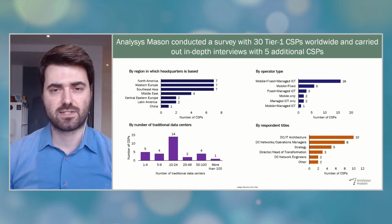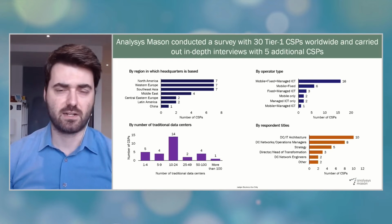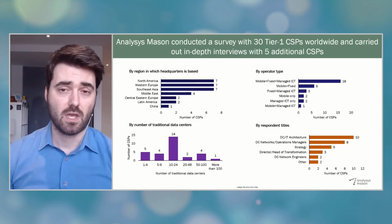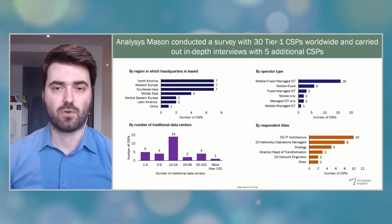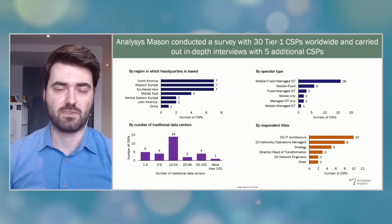And in terms of data center size, most participants clustered around 10 to 24 data centers. But we also had some CSPs with more than 50 or hundreds. And we actually did in-depth interviews with some of these large CSPs that provide global data center services with locations spread all around the world. And finally, the titles and responsibilities. We have a very balanced mix of respondents here, which helped us get a very holistic view of the state of the CSP data center network automation today and their future roadmaps.